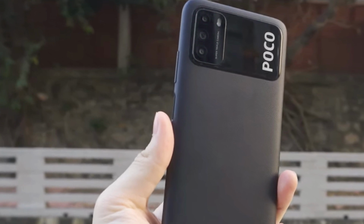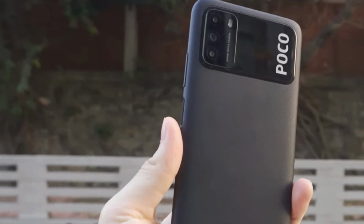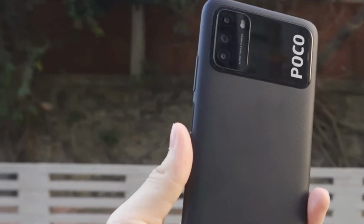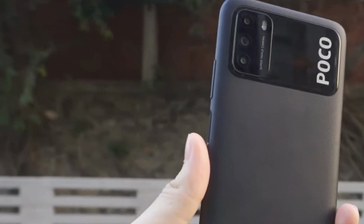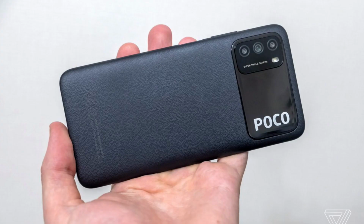The fingerprint scanner is side mounted, which is awesome, and from what I've seen, you have decent cameras on here. Again, it's the same story here. If you're in good lighting, you get a good shot, but you have a 48 megapixel standard, a 2 megapixel macro, and a 2 megapixel depth sensor. It only shoots in 1080p though, and an 8 megapixel selfie that shoots in 1080p. So overall, this is a very solid phone, especially if you're a Xiaomi fan.